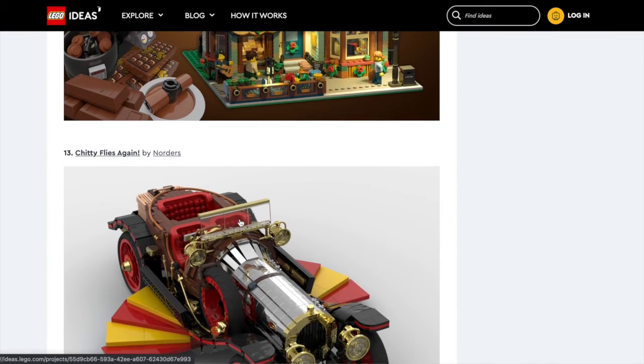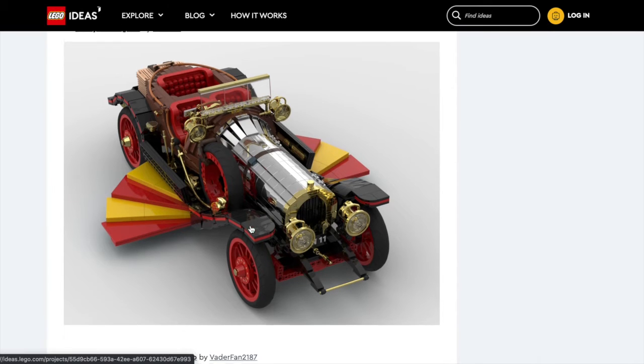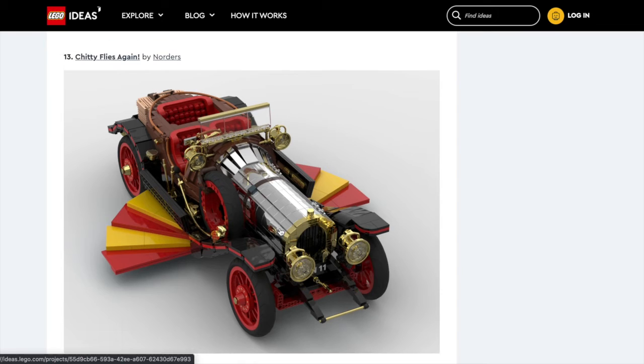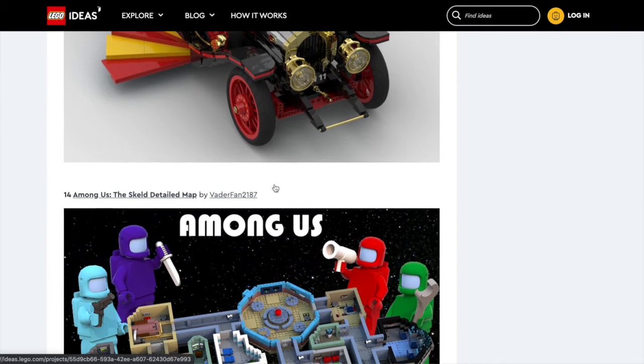Then Chitty Flies Again by Norders. This is Chitty Chitty Bang Bang, I think. I don't know, but it's been a while since I've seen this stuff. I don't think this is gonna happen. It's a really big model, and it's not really popular anymore. No one really talks about it, so I don't think this will happen.